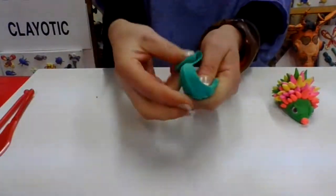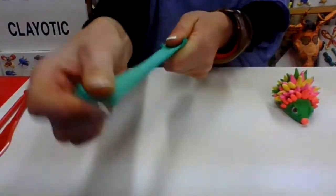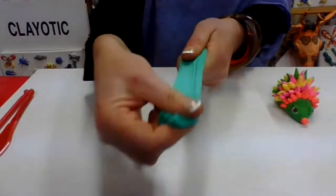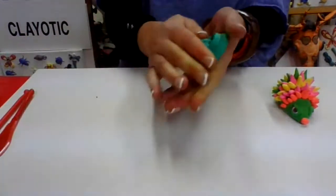I wonder, did you have snow, wherever you are? At the start of the week, it's still quite cold here in Dundalk, so you want to warm up our clay. So stretch and fold and stretch and fold just for a few seconds.